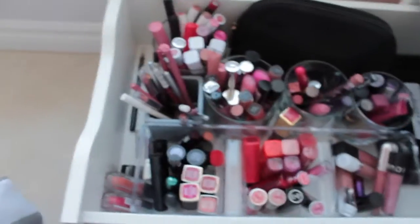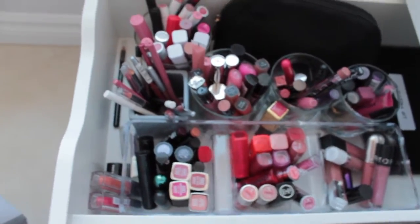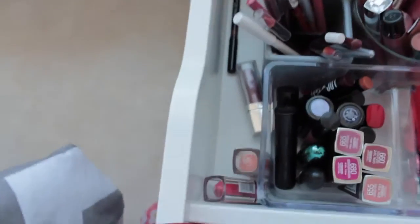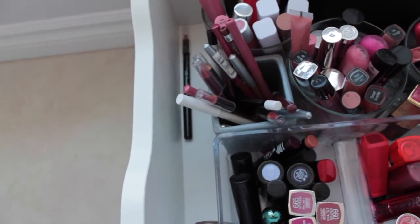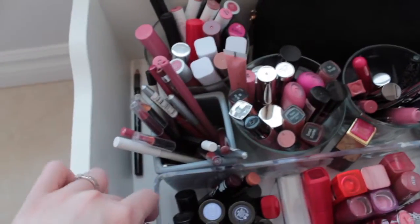Okay, almost done. And then in here we have my lipstick collection. So in here there's not really too much rhyme or reason to it, so we'll just go by section. Up here I have a couple of lip glosses from Maybelline. My favorite one is this one here, and this is called Mauve Mystique. This is a really gorgeous gloss for people with green eyes.